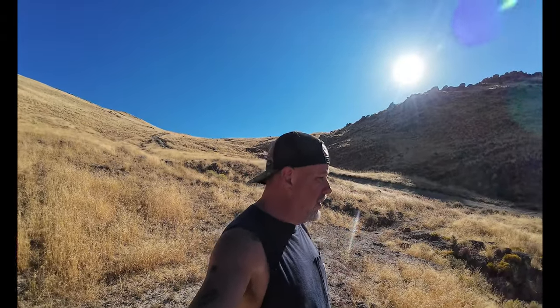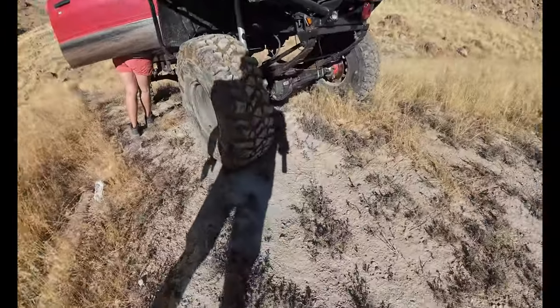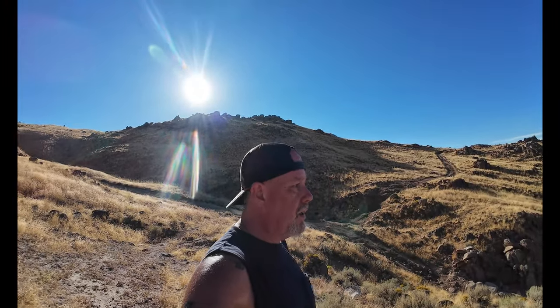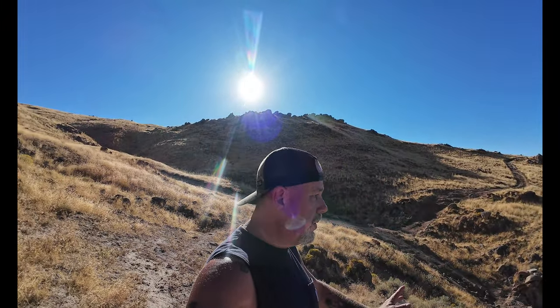Stinks like sewer. It's not sewer, it's just nasty water. It's just been sitting there. Pretty muddy, got a lot of mud. Got a little mud on the tires. That's alright. Alright, we're going to take this easy trail out of here, get back to the parking lot. We may have a little bit more stuff to go through on the way back, but we did it. All three of them we wanted to conquer today, and we did it.